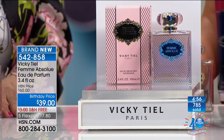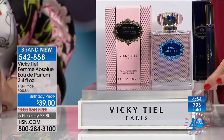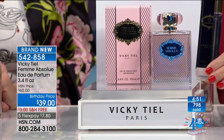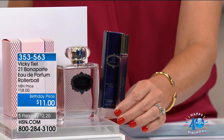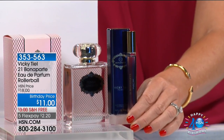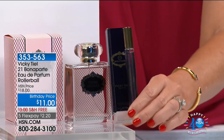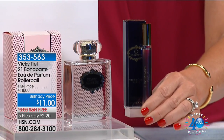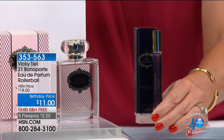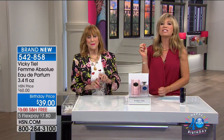I do want to let you know about the 21 Bonaparte Rollerball that's on sale. We do have a handful of these remaining, about 100. Okay, 100. That's all we have left. So we're going to give you the item number for that. There it is, 353-563. It's $11. $11 for the rollerball. So anyway, again, I just want to let you know it's $2.20 to get home, so that's available. But I can't stress enough how beautiful, how feminine this fragrance is. It's just intoxicating.